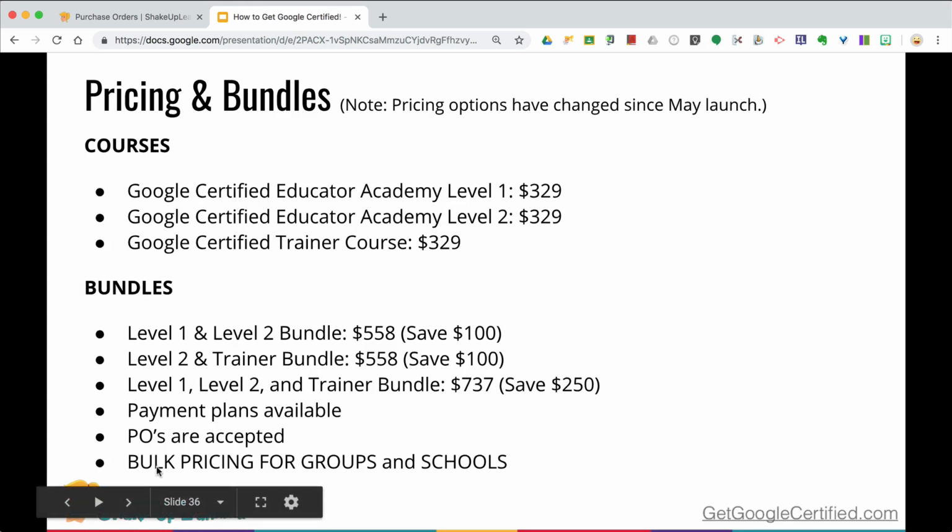And then, of course, there are also going to be some bulk prices for large groups, and there is even some licensing available for campuses and for entire districts. So if you're watching this and you want your whole team, your whole school, or even your whole district to get Google certified, you can save quite a bit of money.